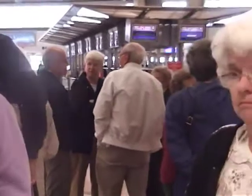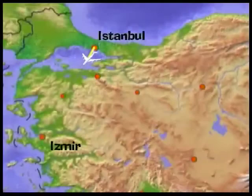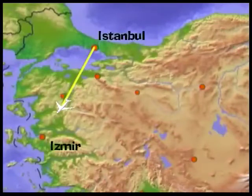The next day we went to the airport and caught a short flight to the city of Izmir, south of Istanbul. Izmir is located on a bay off the Aegean Sea. It's the third largest city in Turkey and the second largest port after Istanbul. But we didn't stop there.